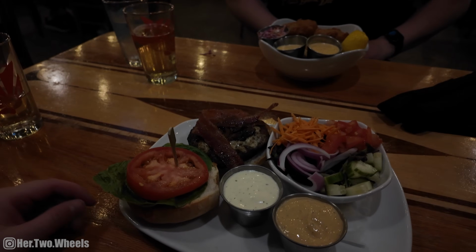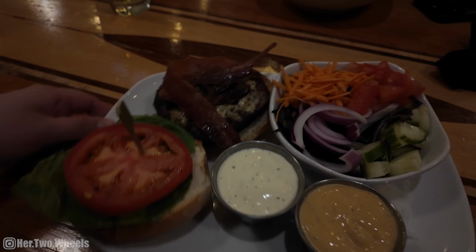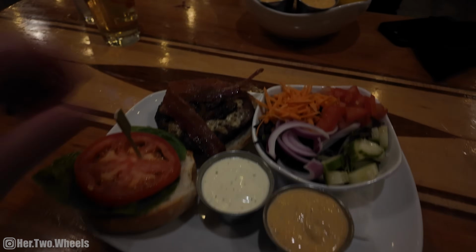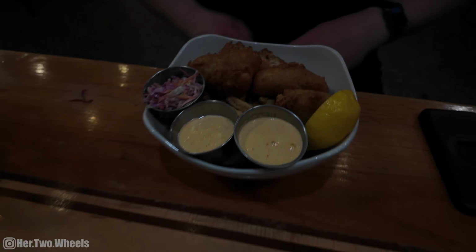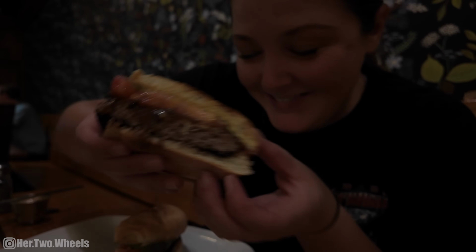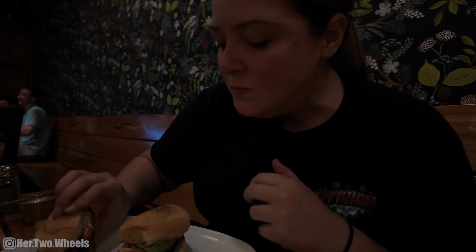Thank you. All right, guys, I got the burger with a gluten-free bun and a little side salad. Then Andy got the fish and chips. Those look pretty bomb. Nice and full, hopefully gonna sleep like a dead person tonight.